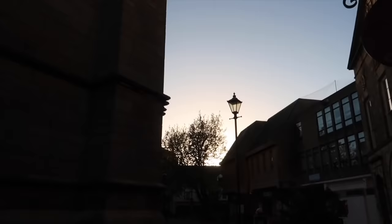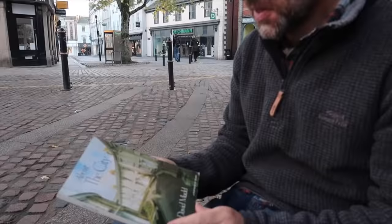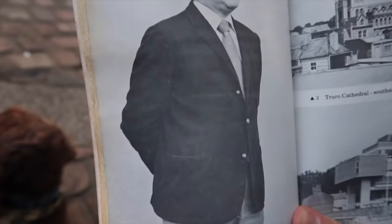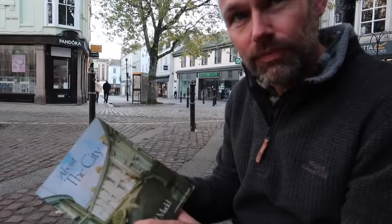The cathedral wraps around and kind of absorbs St Mary's Church, which was originally the parish church of Truro. Some little book I picked up. It's called About the City by David Mudd. Now, do you remember when we were kids, back in the 1970s and 80s, David Mudd was a local MP? Yes, I do. But he was also an author. He wrote quite a few books, actually. He was passionate about Cornwall. And this one's all about Truro. And he's talking about the building of the cathedral here.